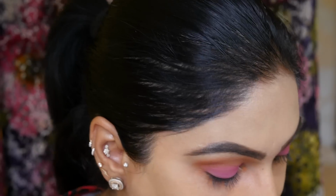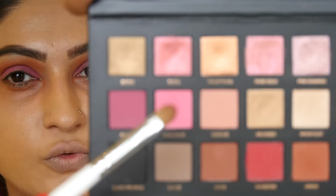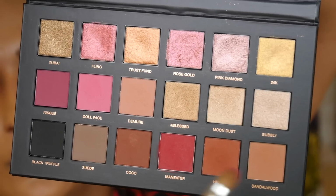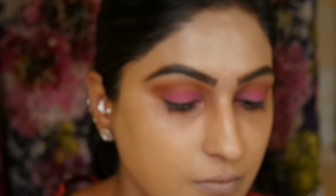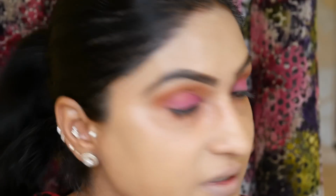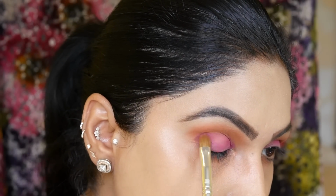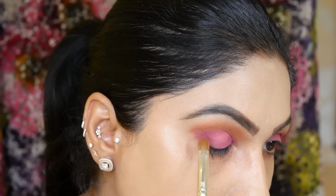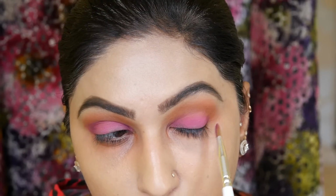Okay, can you see that? Yeah. Next I'm going to go in with the color Risk. This dark color right here. So we used Doll Face, we're going to use this, and we used the combination of these two on the crease. So we're going to go in with this one, same brush like that, and I keep looking at this, and actually I'm going to use this on the outer and the inner edge only. So I'm going to kind of create like a V. It doesn't have to be perfect. Well, I'm not a makeup guru, just showing you what I do.